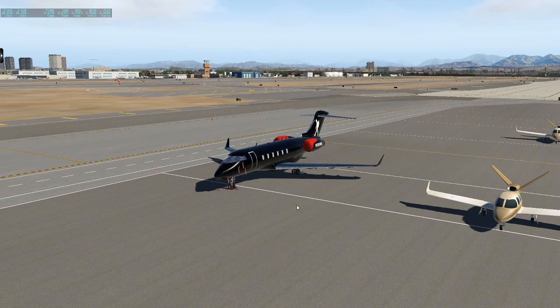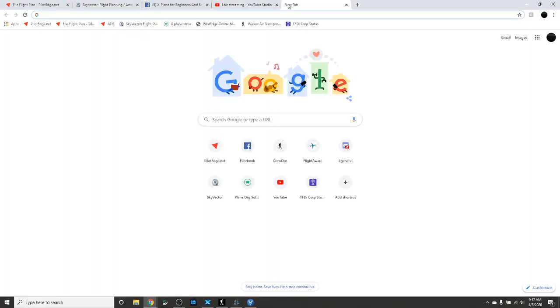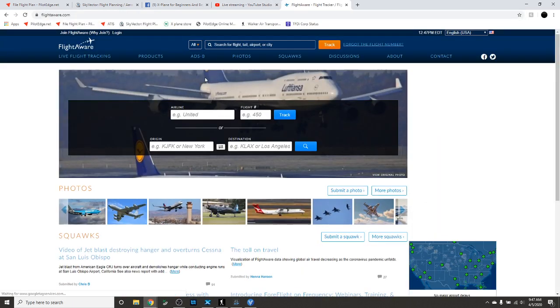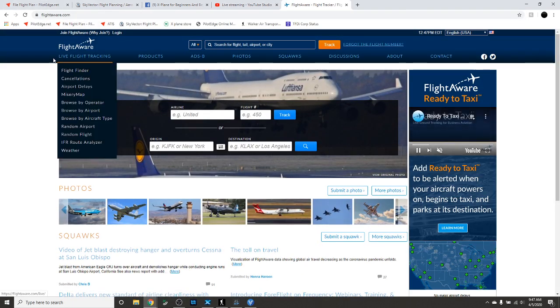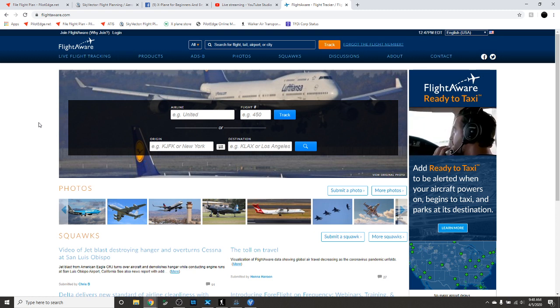All right, so we're going to get started here. What I like to do is come over here. First and foremost, I go on flightaware.com, a free website that tracks real life flights as they are in progress, and it's really useful. Specifically, you can get IFR routes that are specific to your aircraft type, as well as your departure and destination airport. It's a really good resource, especially if you're going to be using PilotEdge like I am, where they model it after the real world. If you don't file the correct route, they will yell at you.